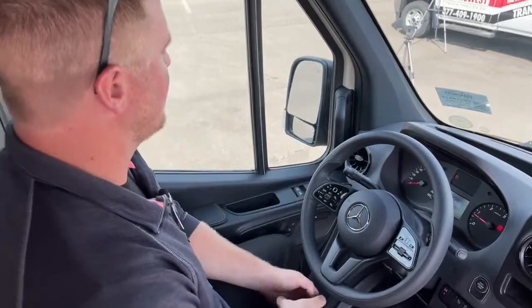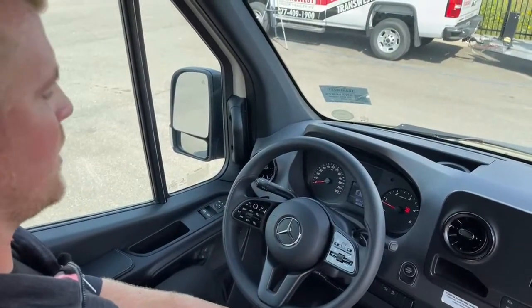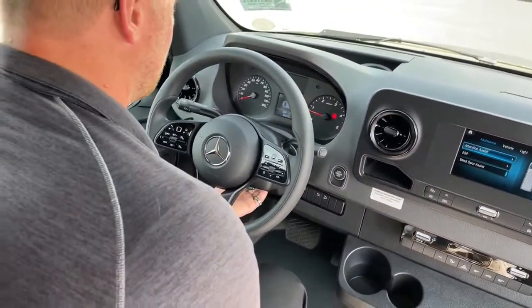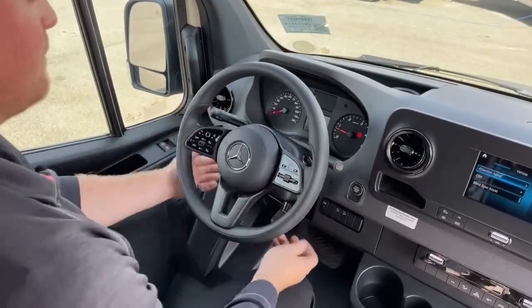Now, sticking with those mirrors, we do have blind spot monitoring in both of them. So there's a little triangle that lights up. It'll be red if you have a car in your blind spot. Over here on the steering wheel, it's a tilt and telescoping steering wheel. So just a lever down below, up, down, in, out.